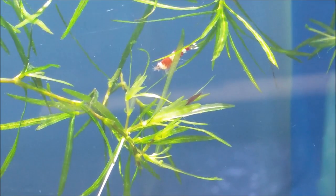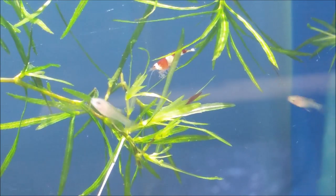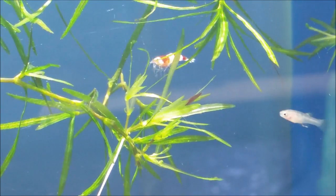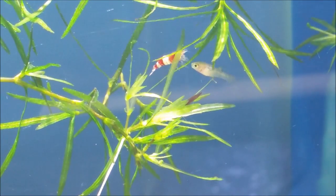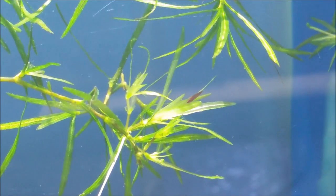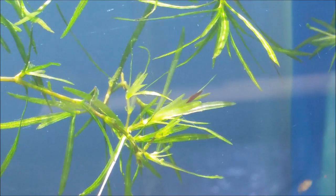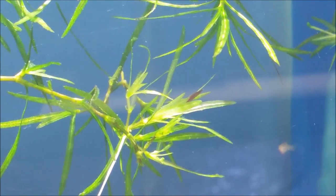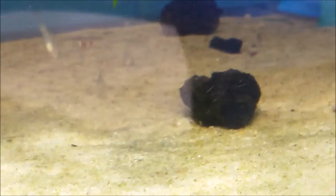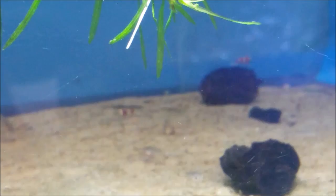So yeah, they're relatively easy to keep, very easy to breed. The feeding isn't different to any other shrimp really. They're an algae eater, they're also a scavenger. Feeding's best done once a day. There are many different foods available. I tend to use NT Labs Shrimp Enhancer Granules, which is a good granular food.